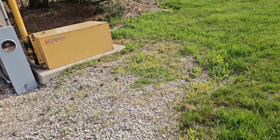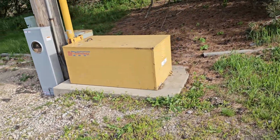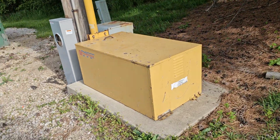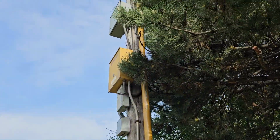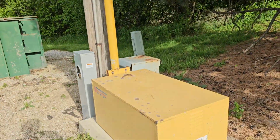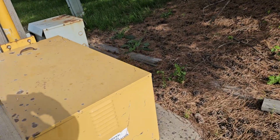So yeah, I'll walk around the front here. Yeah, still got the small C-Series blower here, but yeah, nothing much has changed. It's nice flame orange, civil defense yellow, whatever you want to call it. I'll walk around to this side.